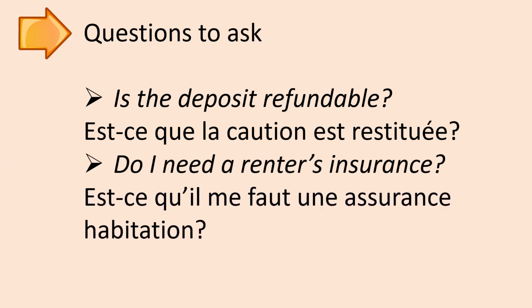Do I need a renter's insurance? Est-ce qu'il me faut une assurance habitation? Ask the question. I think you do, but ask the question to make sure that you have your insurance. Just in case you have problems, at least you're insured.